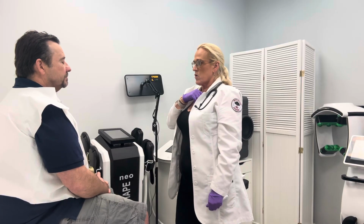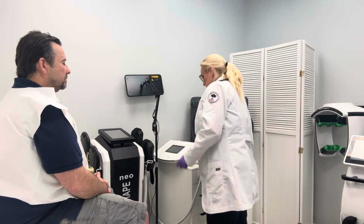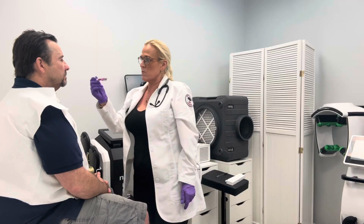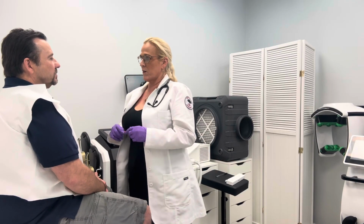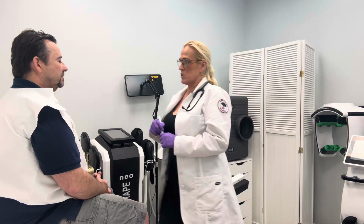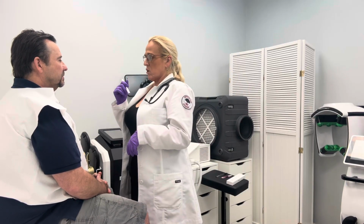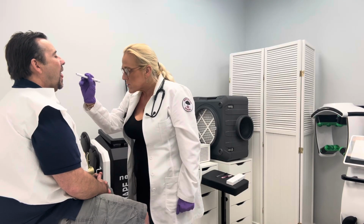Also, we're going to pretend to do a smell test. I'm going to say this is an orange. Can you smell it and tell me what you smell? It smells like an orange. Very good. I'm also going to use this as a fake tongue depressor, and I'm going to look into your throat. So if you can open your mouth. Say ah.